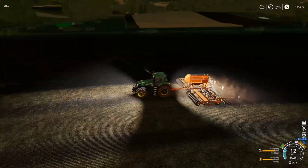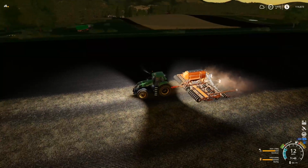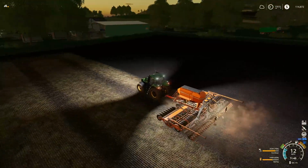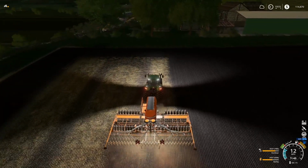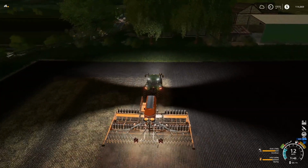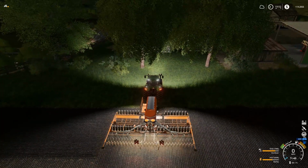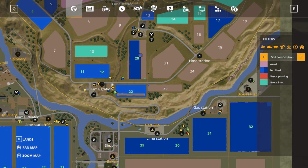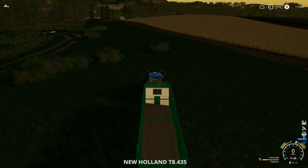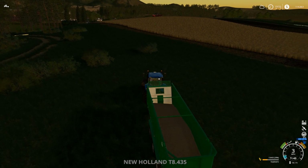Did I get the message that the combine was full? I think he's full. He's not moving. Let's go empty him out, and then I can finish up this field. After that, got to keep him moving. I don't know if I'll be close enough to where the tractor will stay running. Where's this guy? The good news is, for a change, the pipe is on the correct side.